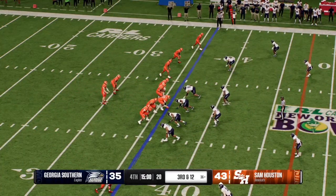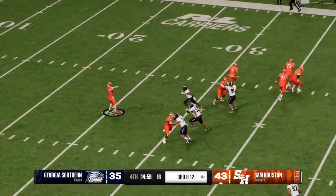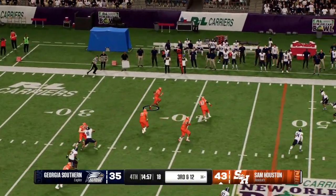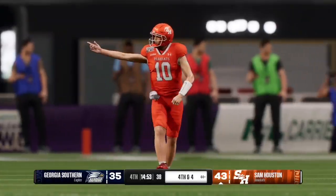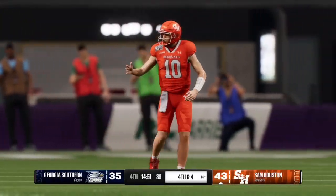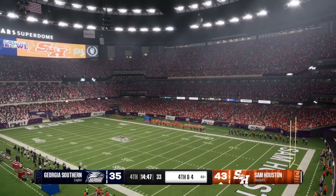A 3rd and long coming up here. Looking downfield, it's Watson. Going to try to pop one on the screen. Defense was not fooled by that screen to the back, and they'll stop him short of the marker. It'll be 4th down. And he didn't get a big gain.